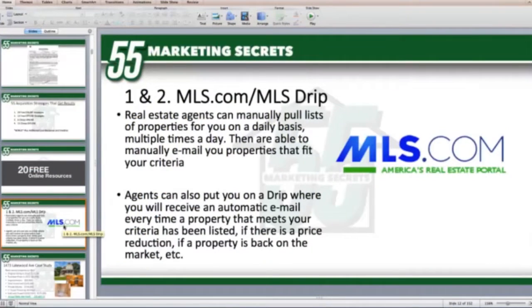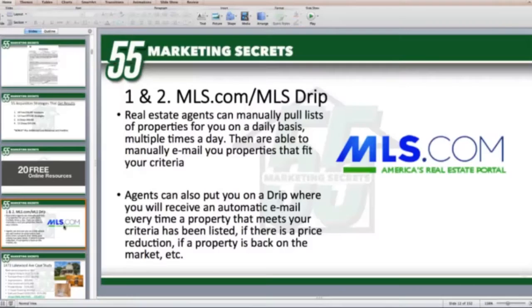So let's just talk real quick about some of the easy ones. For those of you that are using the MLS, great. This is strategy 1 and 2. You should be hooked up with a realtor, a buyer's agent who can go into the MLS and set you up with an MLS drip. Now, what is an MLS drip?